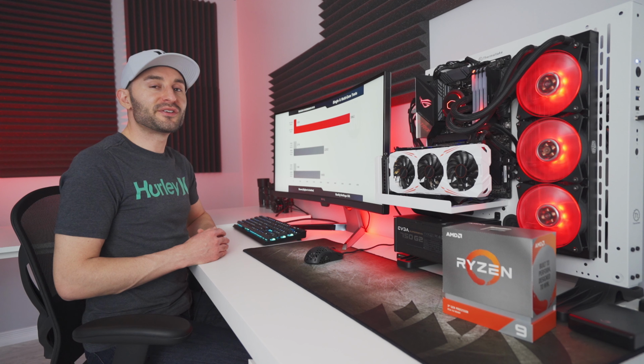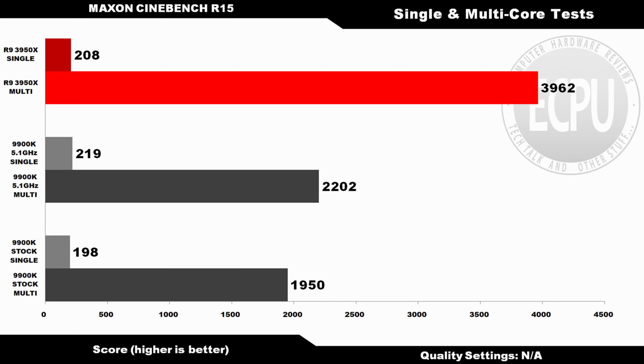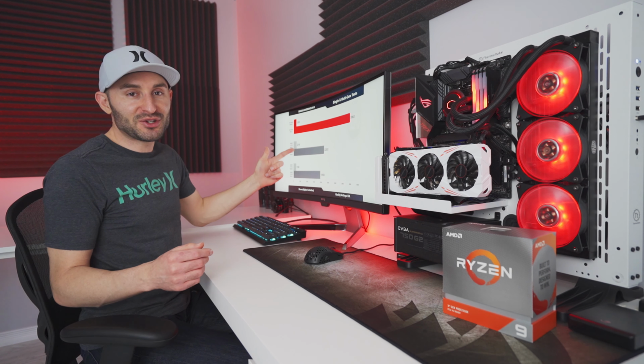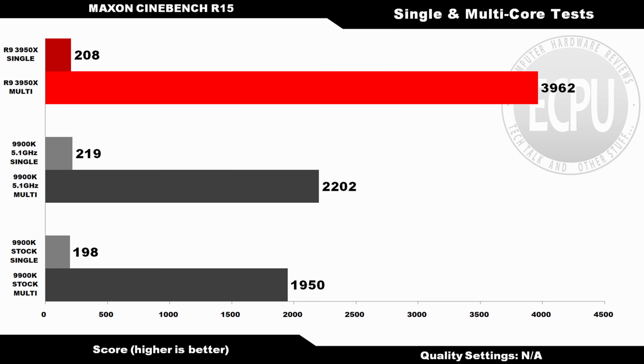In Cinebench R15, the single core tests are really telling an interesting story. Check this out. The 3950X is coming in somewhere between the stock and overclocked 9900K, showing you that AMD has managed to close that gap in terms of IPC. And then turning your attention to the multi-core test, I mean, what's there to really say about this? The 3950X absolutely demolishes the 9900K.